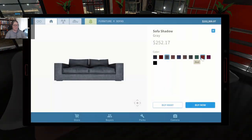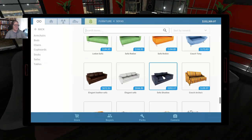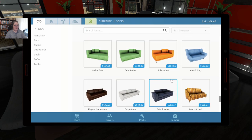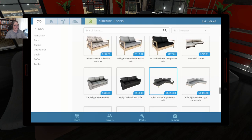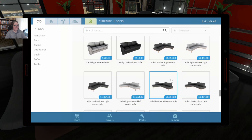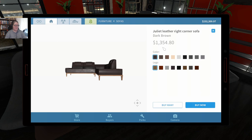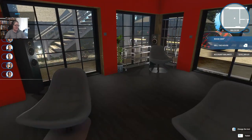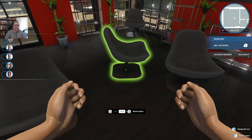See, that won't quite blend with our egg chairs. So then this is the other thing. We've now got to match it to our chairs. So there's the sofa grenade, but I'm thinking maybe, you know what, we could go with the Juliet right corner, make it a grey. That fits.